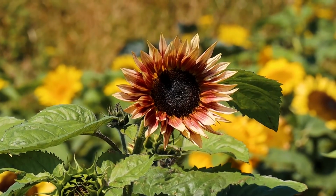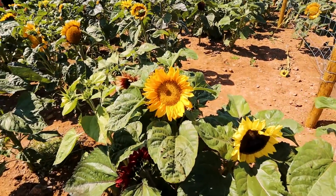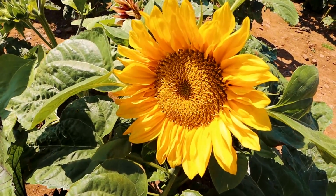So this is what a sunflower field looks like in Wales, and it's full of people. There's probably more sunflowers than people here, but really beautiful, all different colours, all different shapes and sizes. It's really nice. It's a bit of a first for me and Janine as well. We've seen sunflower fields, but we've never immersed ourselves in them, so this is awesome.